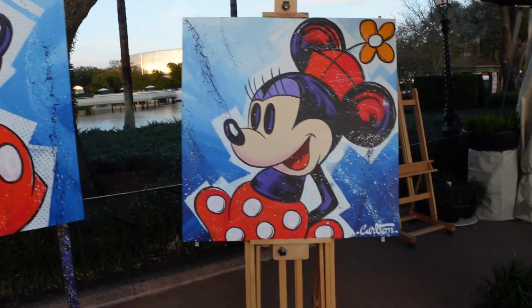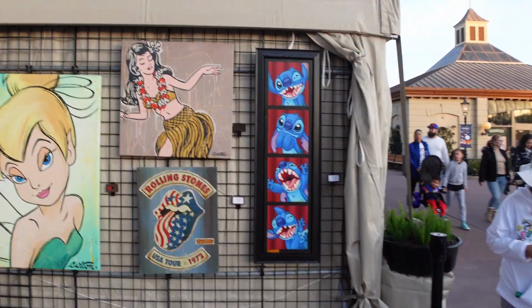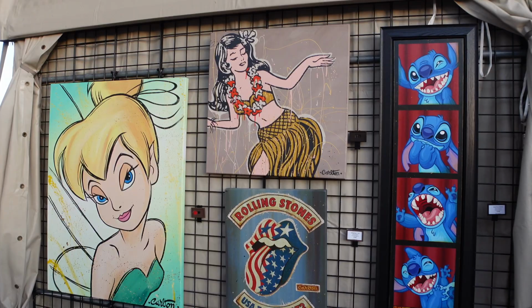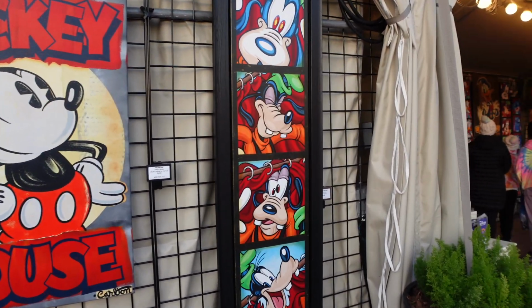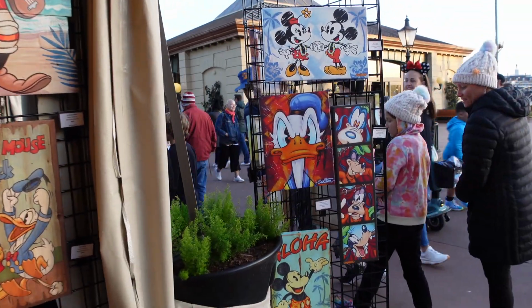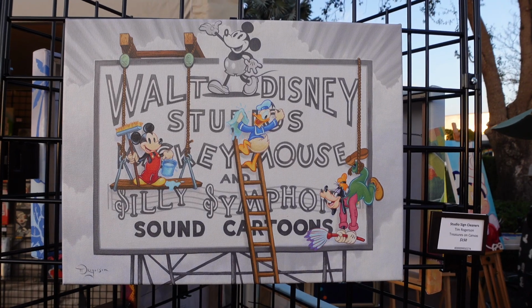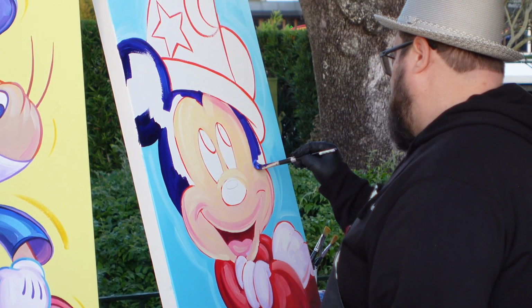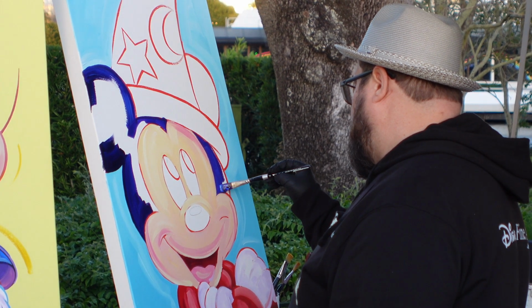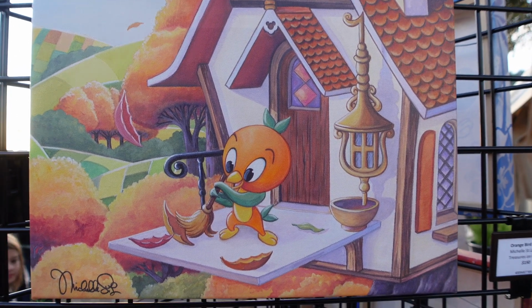Here we have Mickey and Minnie. Over there is Tinkerbell, Stitch, a Hula Girl, Rolling Stones World Tour, USA Tour. Check out this orange bird.